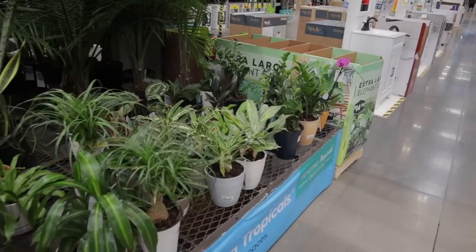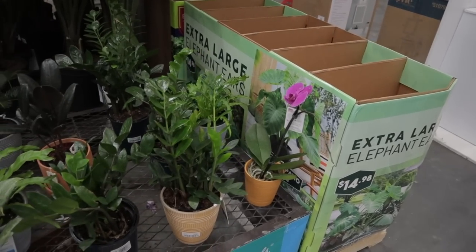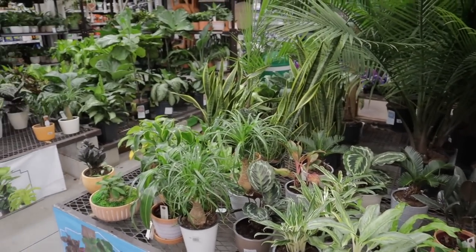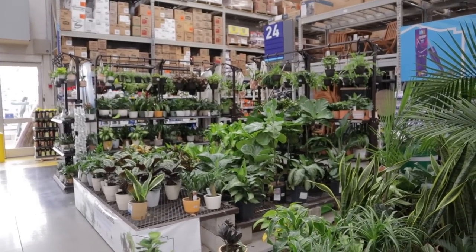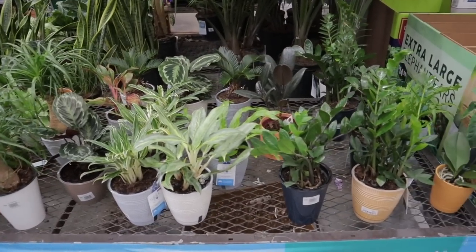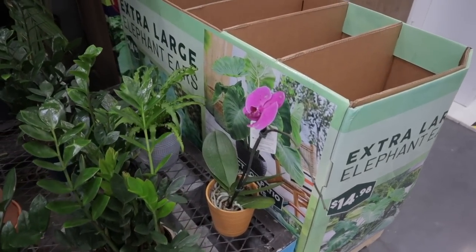So let's go through. Like I said, it looks like they do have some good stuff, even though it's looking a little sparse. Normally it's packed in here, and depending where you live in the country, this could look packed right now, especially with it being winter. So they have this beautiful little orchid. It's so cute.